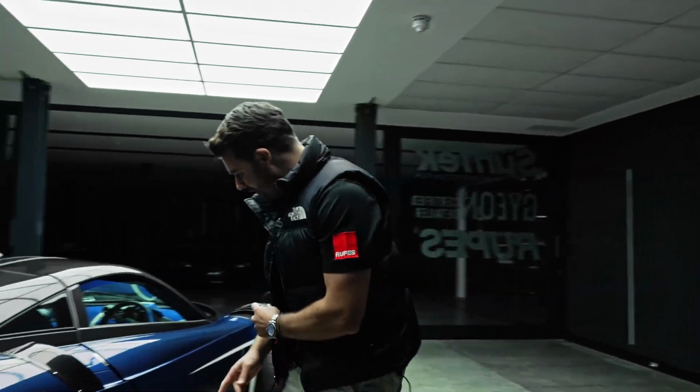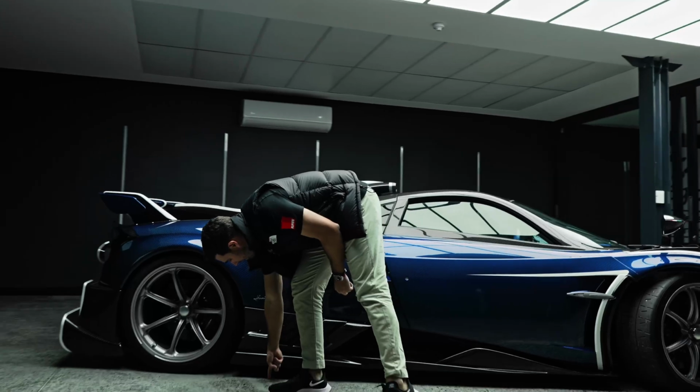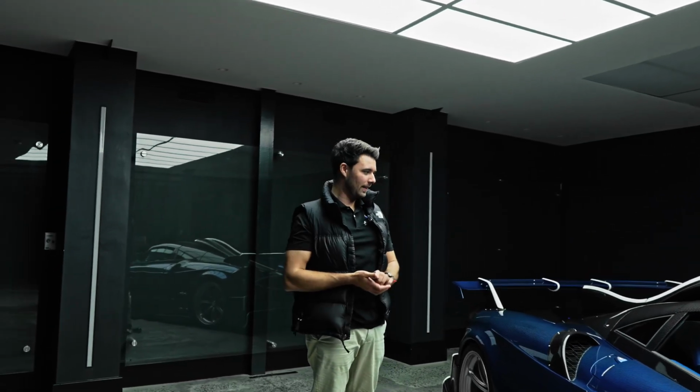I mean, as you can see, every little vent here, all the carbon fiber, the lips. I mean, that is probably, if I put my finger there, it's just short of my index finger, which is, it's insane to think that you can drive this on the road without damaging it.